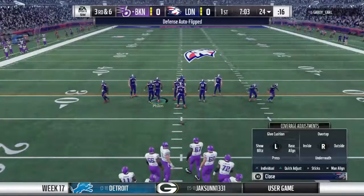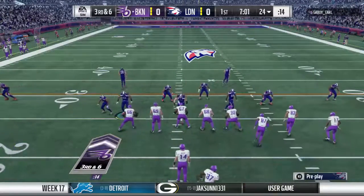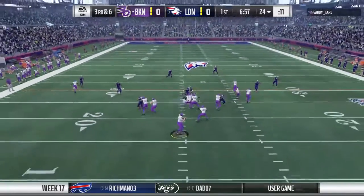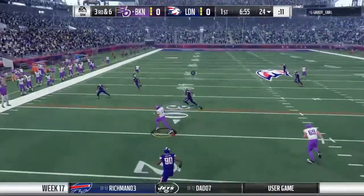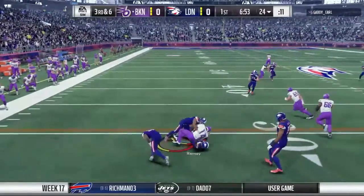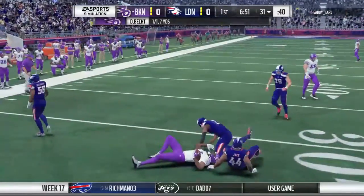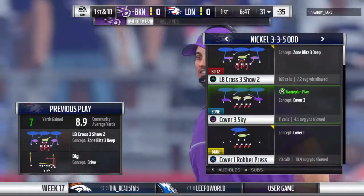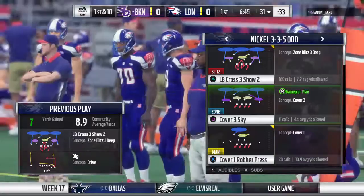This defense looking for an early stop. This is 3rd down and 6. Throw left side complete. It's Douglas. And he's going to get to the 31, enough for the 1st down. 7 yards there, good enough to move the sticks.